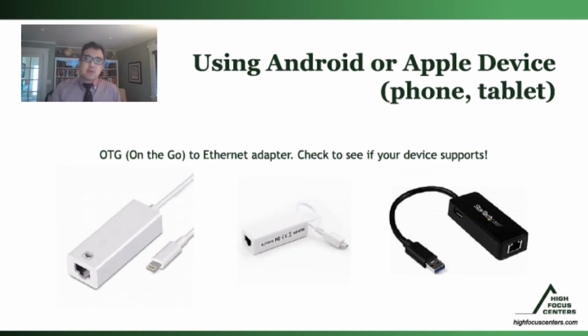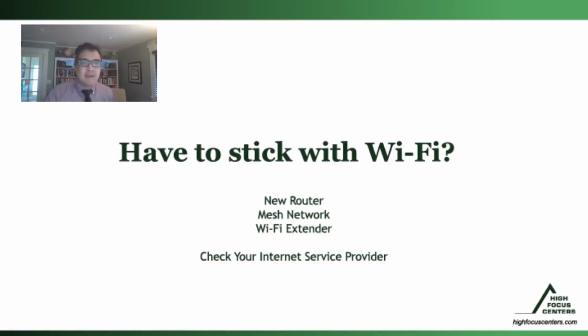Now, if you have an Android or Apple device, there are these things called OTG to Ethernet adapters. OTG just stands for on the go. Basically, one end is a micro USB or a lightning cable jack, and the other end has a port for an Ethernet cable. So you buy one of these devices, hook it up to your tablet or phone, and hook the other end using an Ethernet cable to your router or modem, and then you've got a wired connection. Now, what if you have to stick to Wi-Fi?